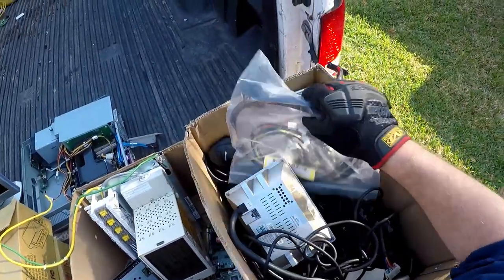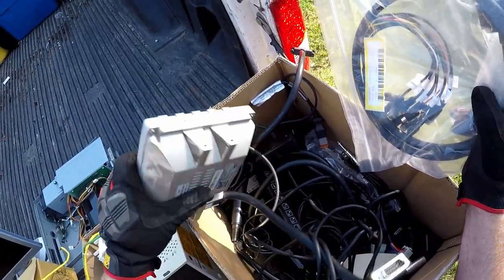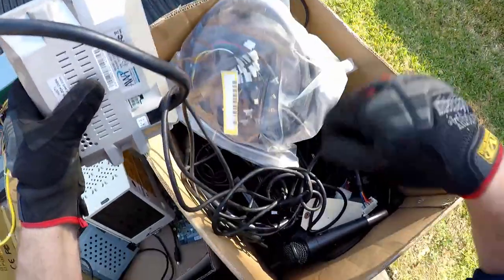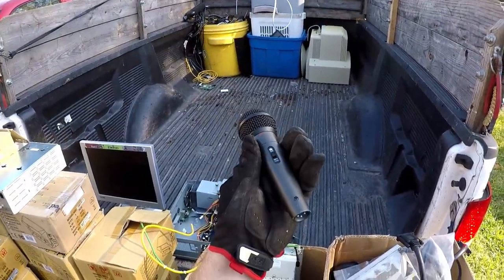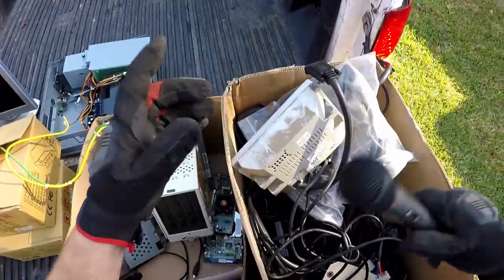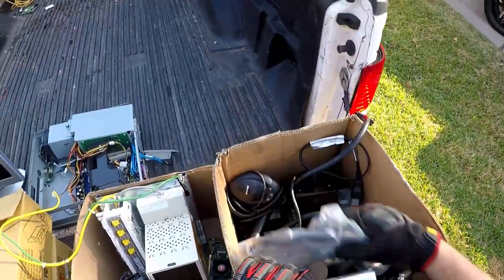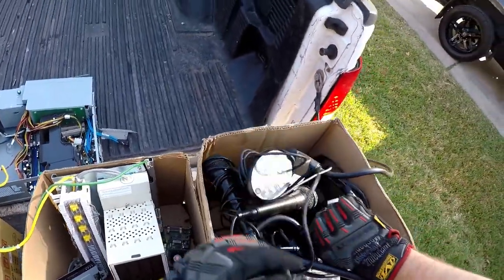See over here, box with all of our little screens, wiring harnesses. Got a couple of microphones. This guy right here, this is a Fender microphone. I don't know if Fender is like what it used to be, but I know back in the day, the Fender Stratocaster was the way to go.